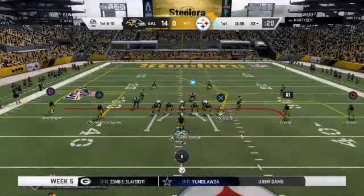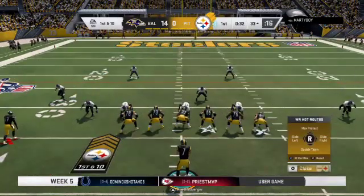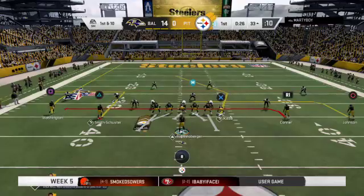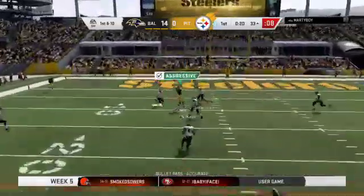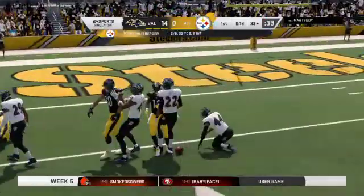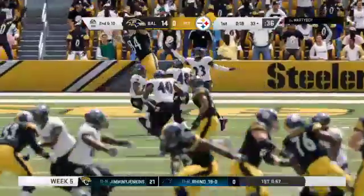So they'll come up first and 10 now from the 33. Watch the screen. From the shotgun, it's Roethlisberger. And that'll wind up incomplete. Trying to give his man room to run under it, but it's second down.